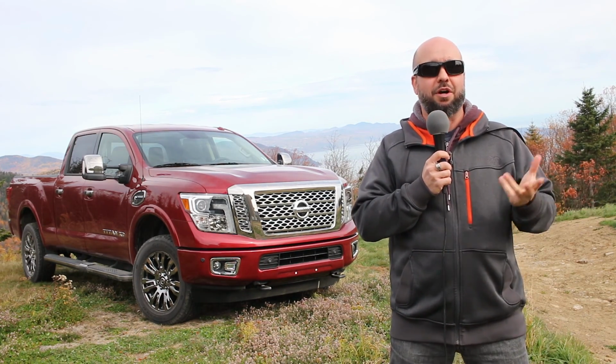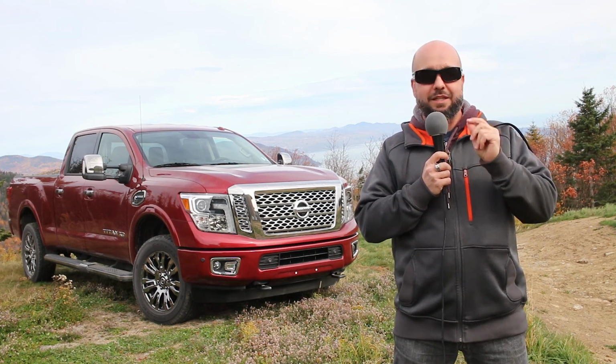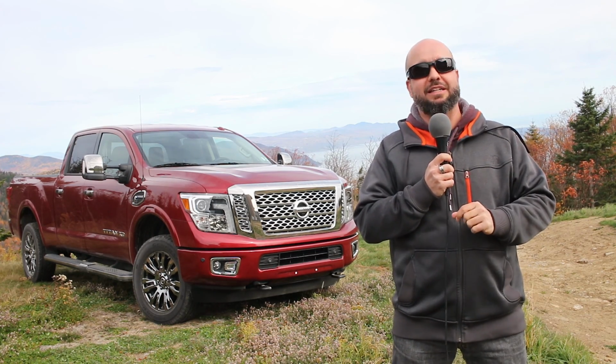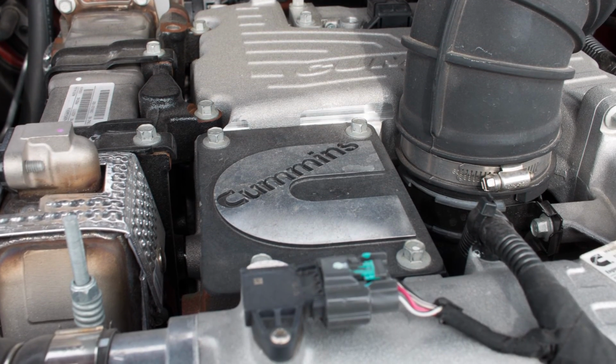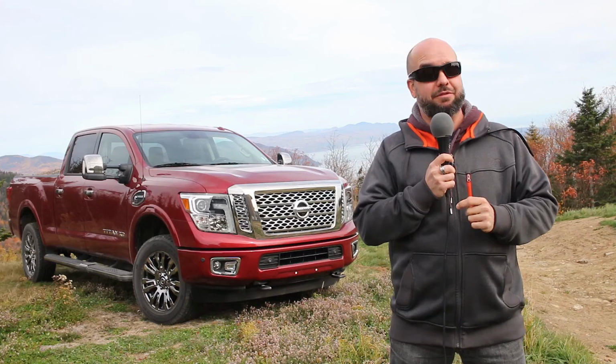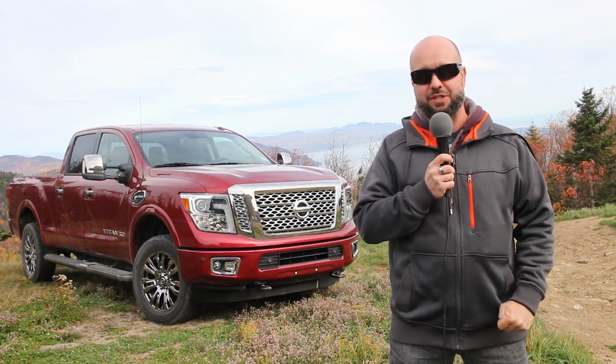The Titan XD, we all know, also has the Endurance V8, but the gem, if you will, is the Cummins diesel 5-liter V8 that puts out 310 horsepower and 555 pound-feet of torque. It is mated to a 6-speed Aisin automatic transmission.